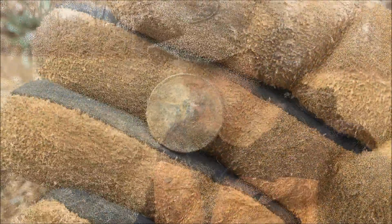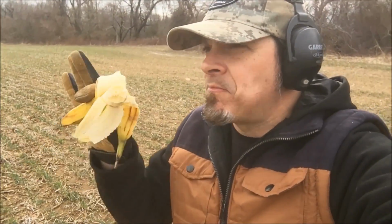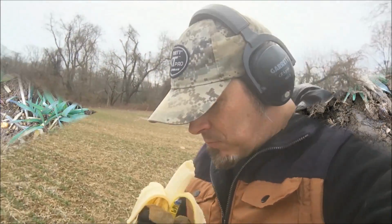Funny. Good find. Well, it might only be a wheat penny to you, but it's the first dig of the day for me. So you eat the banana, you put it in the hole, and that'll create the luck all day long. I'm hoping for some 1700s, 1800s, coppers, silvers today. We'll see how it goes. So, all right, back on the next dig.